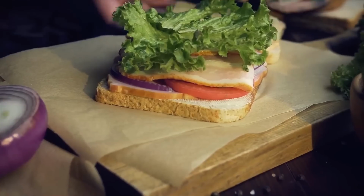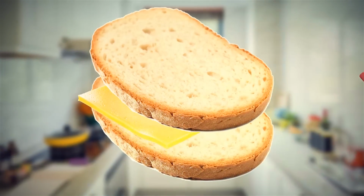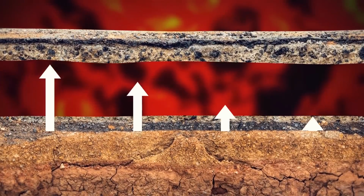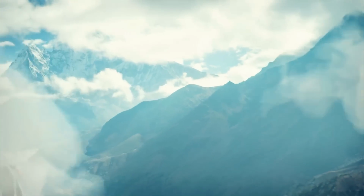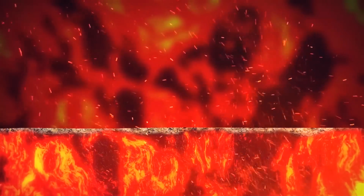Think of a sandwich that has cheese and ham slices between two buns. Take one of those layers out of the sandwich, and you get delamination. In geological terms, this process involves the upper part of the plate peeling off and moving upwards. In the case of the Indian plate, this is the section that supports Tibet's elevation. The lower section is denser, which causes it to sink into the mantle.